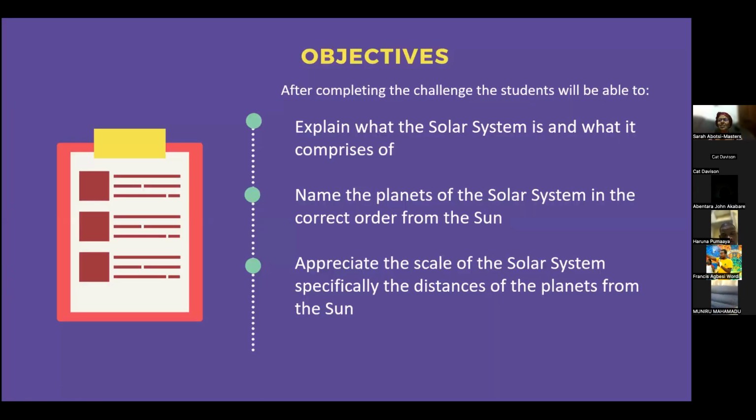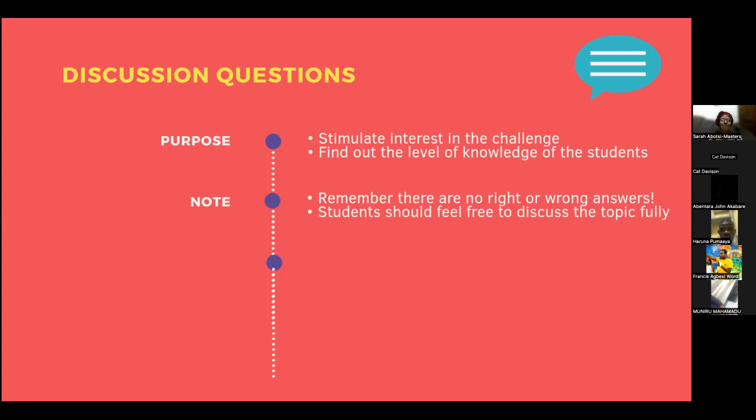Sorry, let me just move this. The basic idea is that by the end of the challenge, they'll be able to explain what the solar system is and what it comprises. They'll be able to name all the planets in the solar system in the correct order. And they'll have a better appreciation of the scale of the solar system, by which I mean the distances of the planets from the sun.